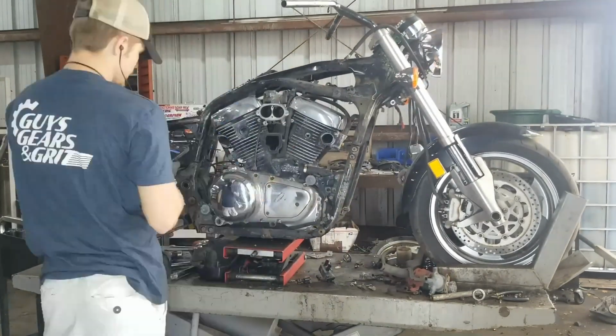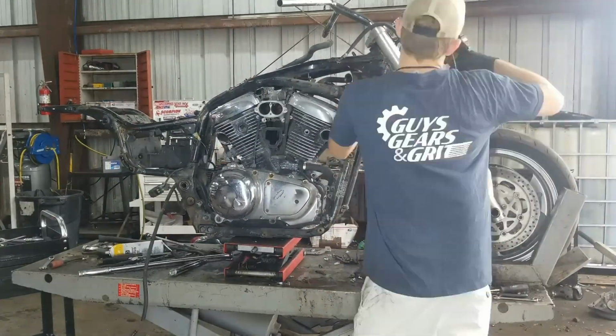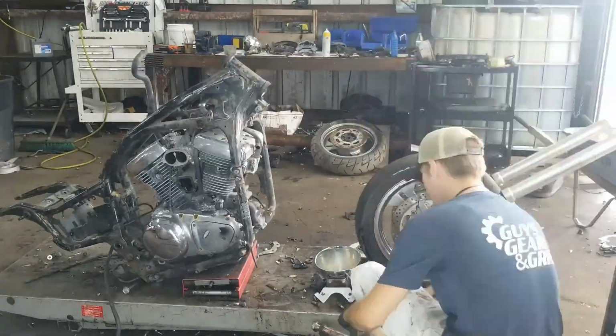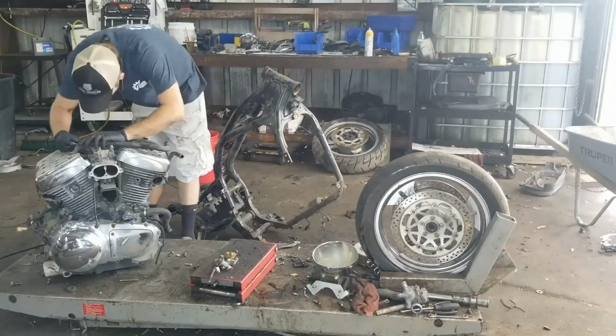The Meanstreak VN1600B comes with dual front disc brakes and a rear disc brake, providing exceptional stopping power. This advanced braking system ensures confident and controlled braking, enhancing rider safety and handling, especially during high-speed rides.